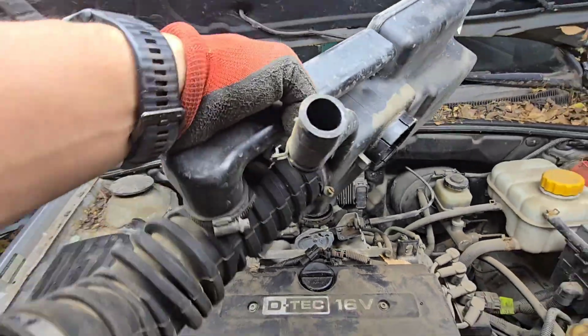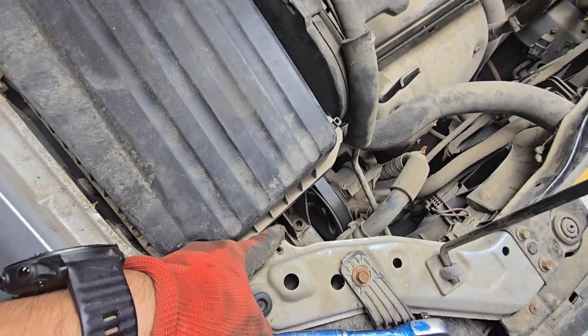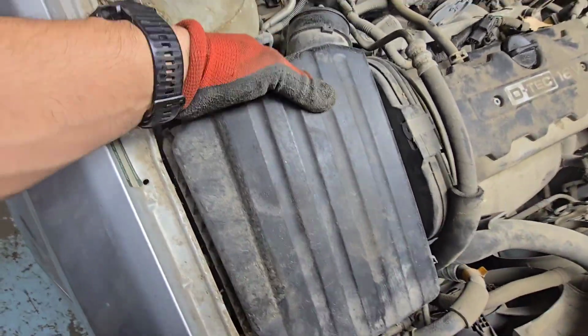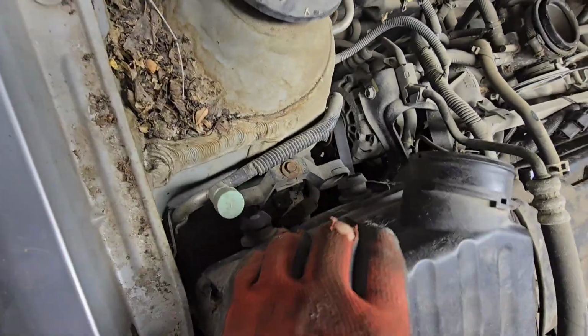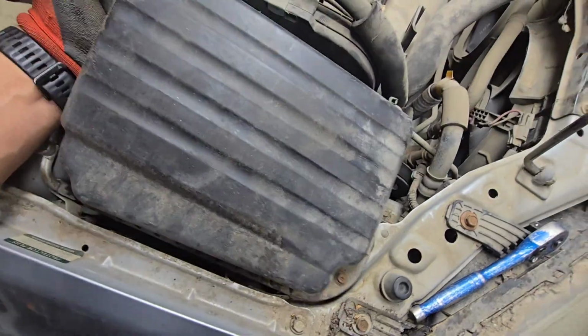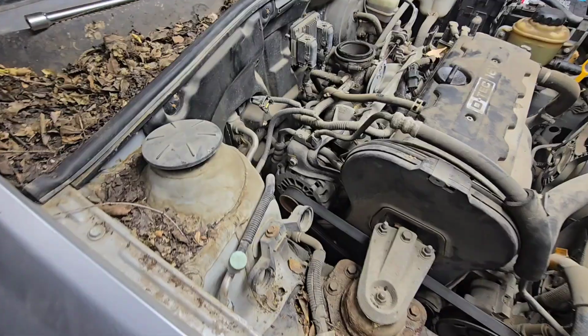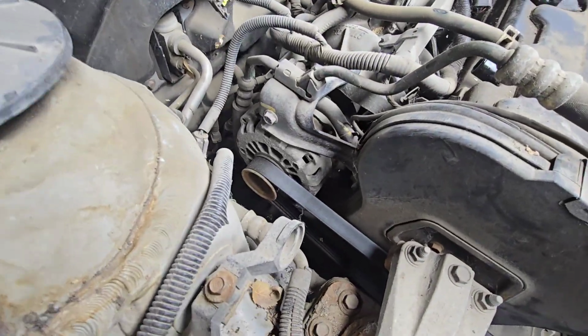Just like that. And then next, after you take out that bolt right there, there's little rubber tabs right here that need to unhook from the bracket. Move that. It comes out like this. There we go. And you can see that's the alternator right there.